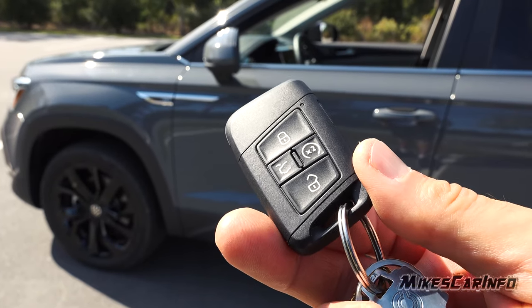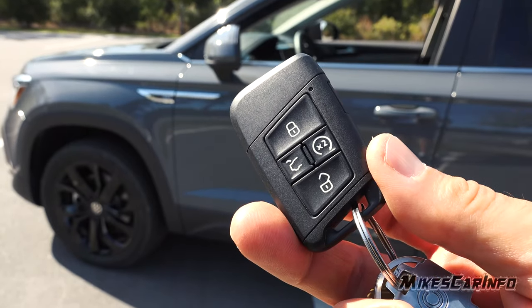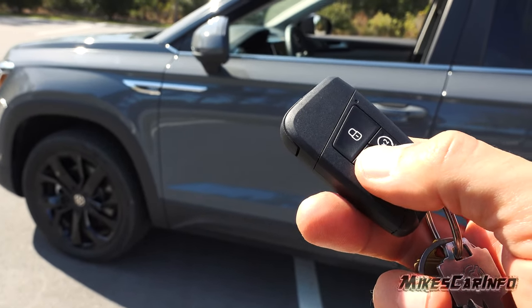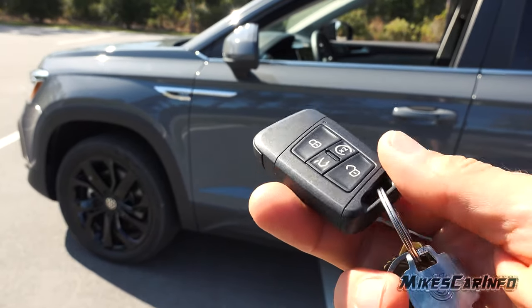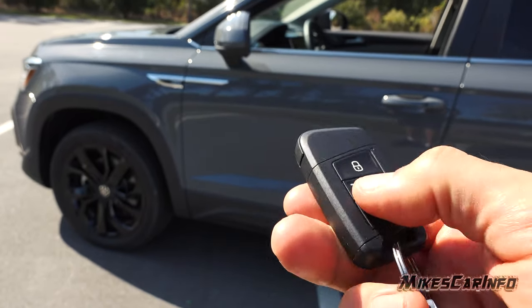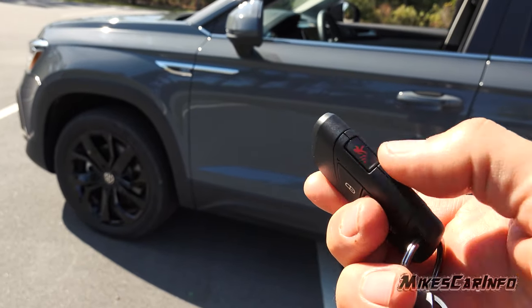This is what the key looks like, and it's a full proximity key system. It does have the lock, unlock, the ability to remote start the vehicle, and then unlock the trunk. The cargo area lift gate basically has to be manually lifted up, so it's not going to lift it up or anything, but you do have the ability to unlock it. Now, if you have the key with you, it'll automatically unlock anyway. So this button is a little bit redundant. It has a panic button here.